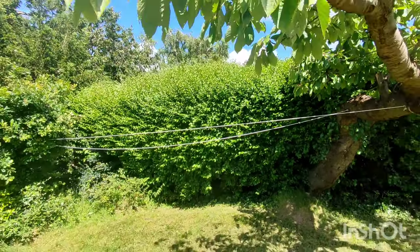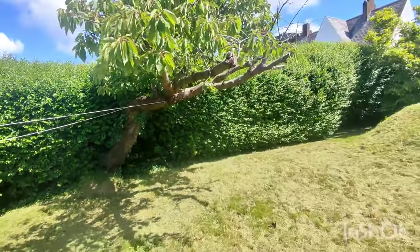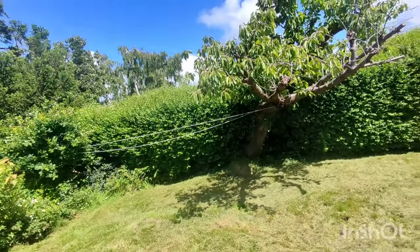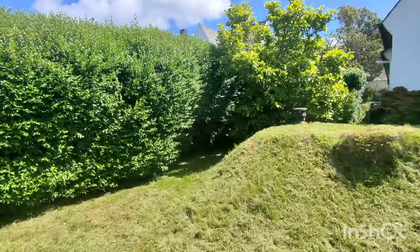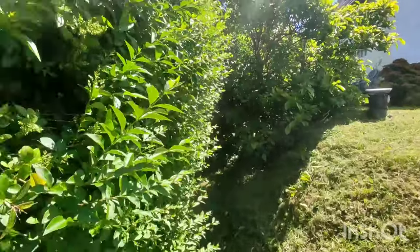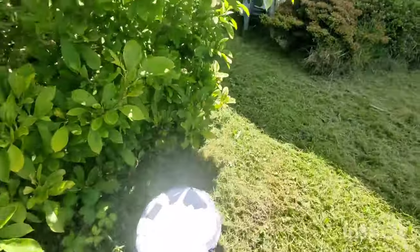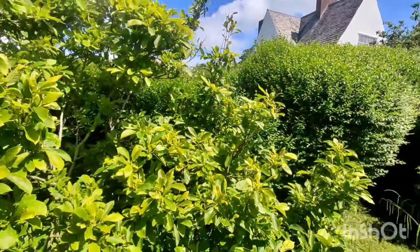You can see how swollen that is from all the rain we've had. Unreal. You might even recognise this one because I've done it. It was either start of this year or end of last year, I can't quite remember to be honest. But this goes all the way up here, right the way around this tree, up this grass bank here, and it carries on going.